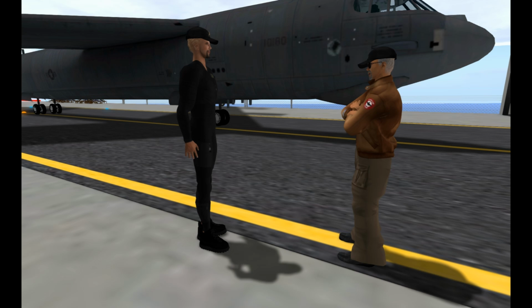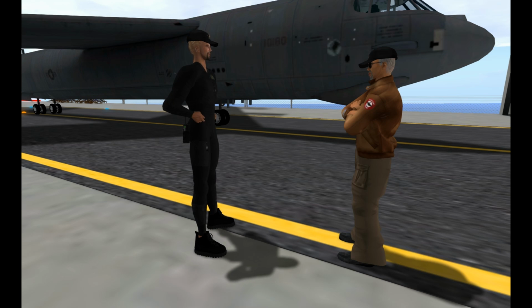We're here at Alexander International Airport with airport manager and aircraft builder Darim Darkfold. Last week, Darim released a totally awesome B-52 bomber. I believe it's the first B-52 in SL, and it is impressive.